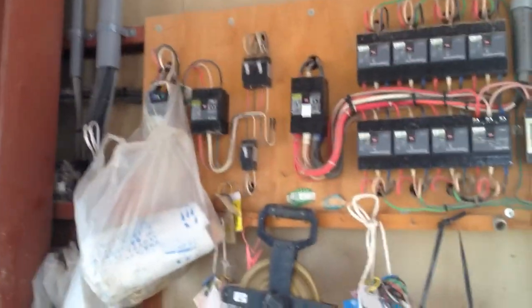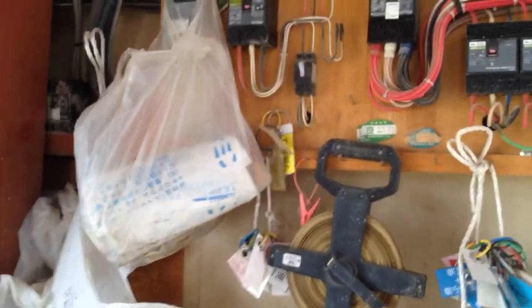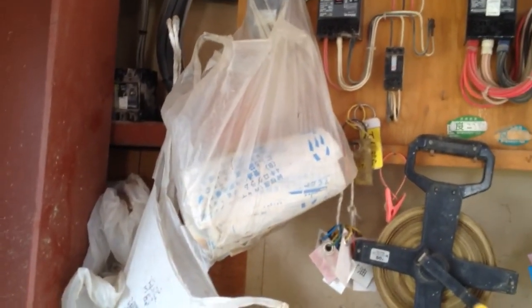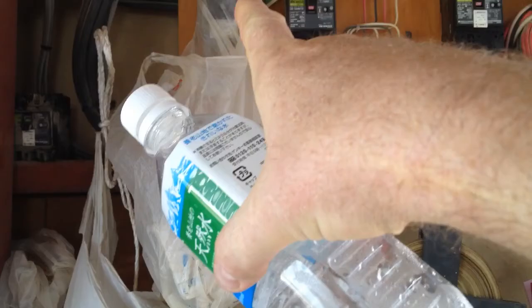Look at this. This is their whole breaker system here. They built it on a board. I'm not sure this bag hanging on there is really safe. But you can see they have the white power coming into the system here. Actually, that looks like the power coming into the 30 amp system here, and then it feeds out.